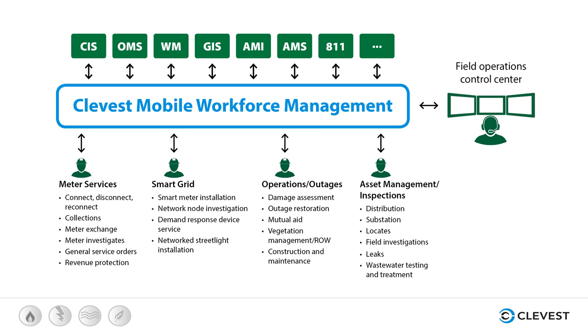So when we look at what technology we provide for some of these solutions, the Clevest Mobile Workforce Management System really is the mobile side of this workforce. And as you can see, we do a lot of integrations to backend systems. Across the top there, we integrate with customer information systems, outage management systems, GIS, AMI, work management, locates, so that's the 811 call before you dig type integrations. So we're really covering what happens out in the field, the mobile operations, and how we get that field operations synced up and coordinated with all these different backend systems.